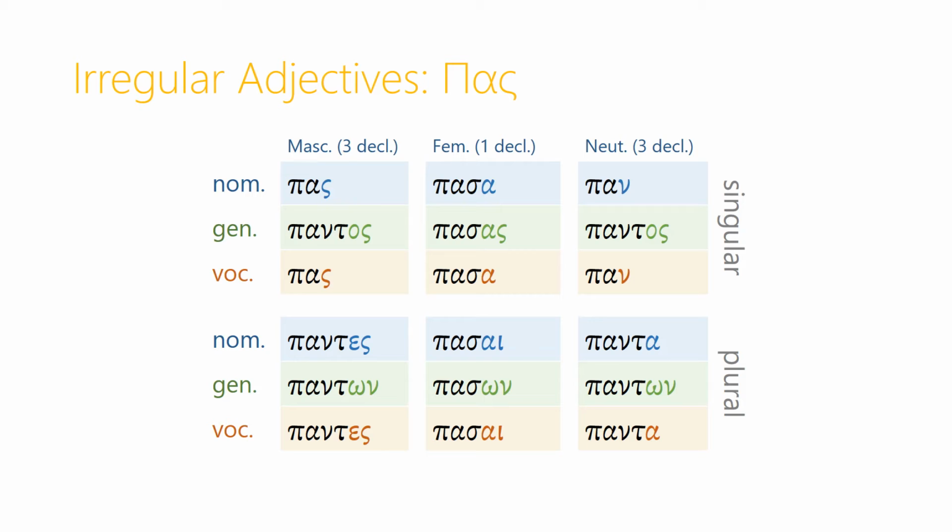But that form of the stem is visible right in the nominative singular, pasa. And so we then just use the regular first declension endings. Pasa, pases, pasa in the vocative. In the plural, pasai, pason, pasai. So this isn't tricky once you realize that we're dealing with a 3-1-3 adjective.